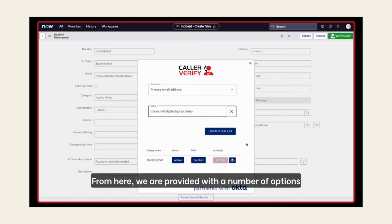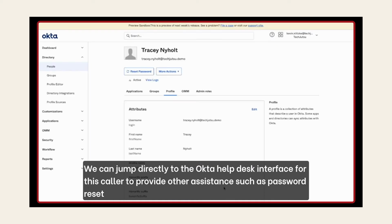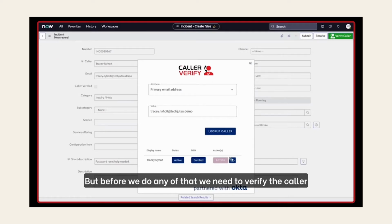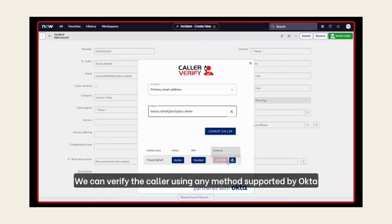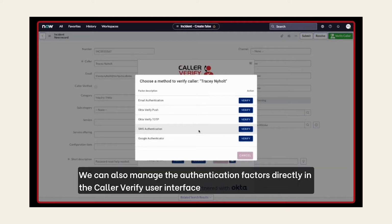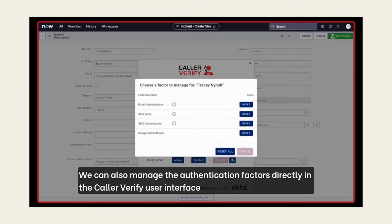From here, we're provided with a number of options. We can jump directly to the Okta Help Desk interface for this caller to provide other assistance such as password reset. But before we do any of that, we need to verify the caller. We can verify the caller using any method supported by Okta, including email, Okta Verify Push, Google Authenticator, and SMS OTP. We can also manage the authentication factors directly in the Caller Verify user interface.